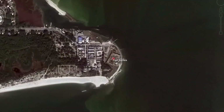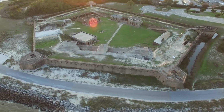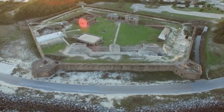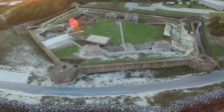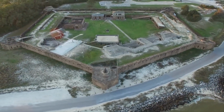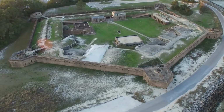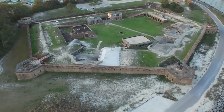The site consists of 5 buildings inside the exterior walls, tunnel systems, and corner bastions with spiral stone staircases to the gun placements above. It displays cannons that were used in the battle and the anchor from Admiral Farragut's flagship, the USS Hartford, as well as maintaining an operational blacksmith shop and kitchens.